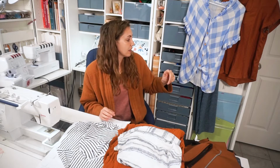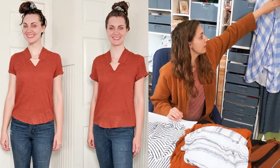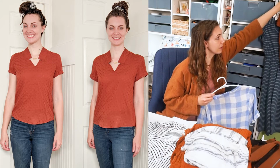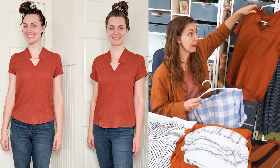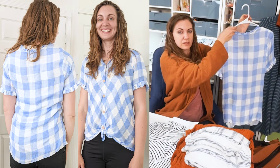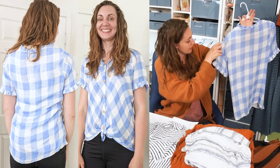I also planned on some simple men's shirt alterations. One was this brown shirt that I actually have a video about how to make a shirt bigger that I just posted recently. So this one is done and I've already worn it a lot. I love it. This shirt was to add some fabric back here so that it wasn't so tight across the lower back.